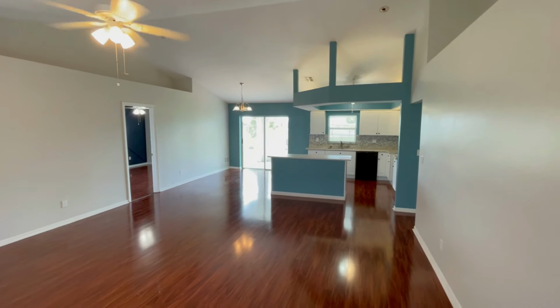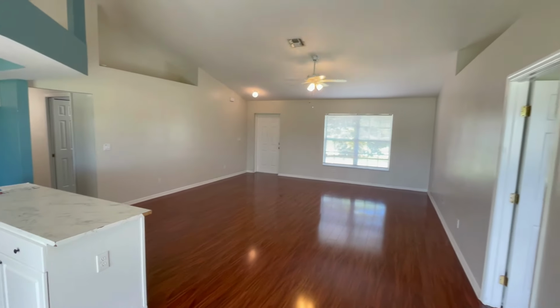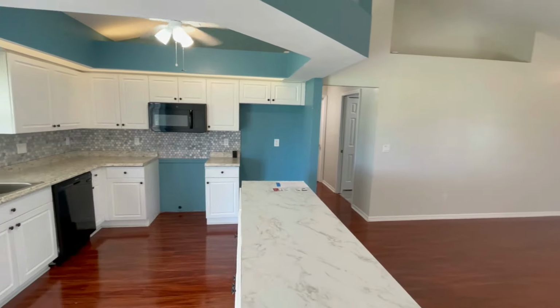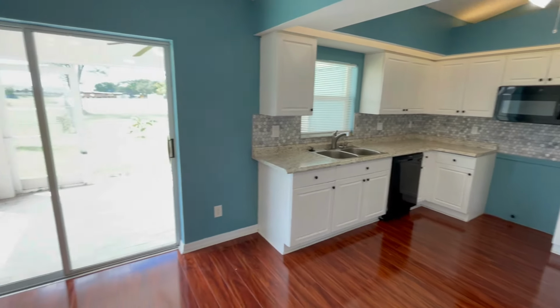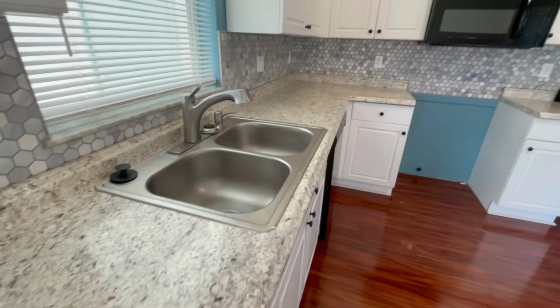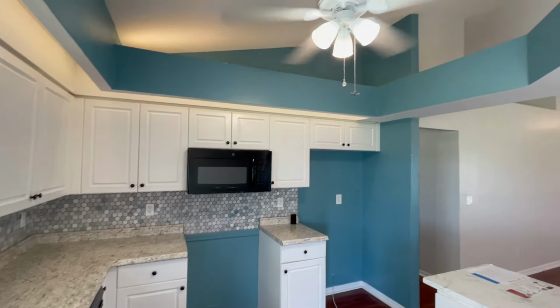This one's walking distance to an elementary school, a middle school, and a high school, so it's perfect for folks that maybe have school-aged children. As far as the floor plan is concerned, you can see that it's a split bedroom plan with a central great room that's connected to the open kitchen. And aside from a few missing appliances, this place is surprisingly move-in ready.